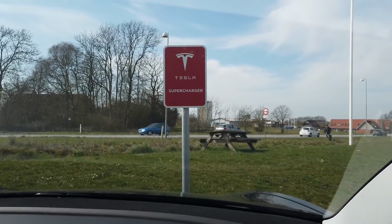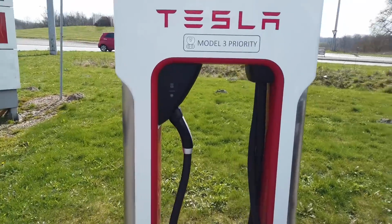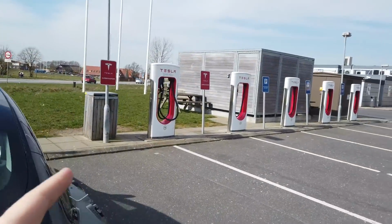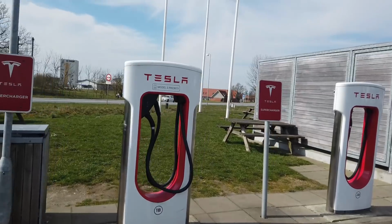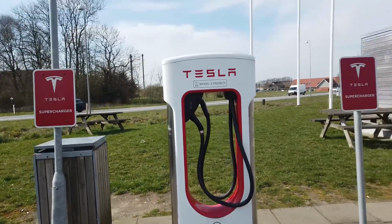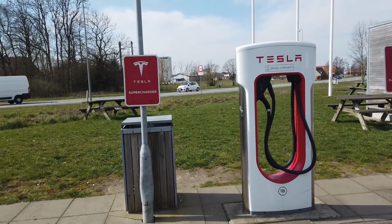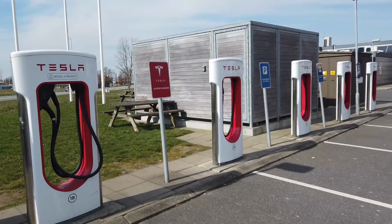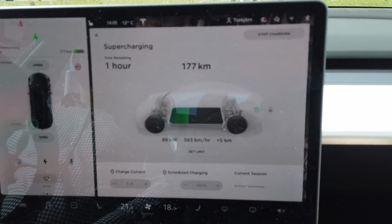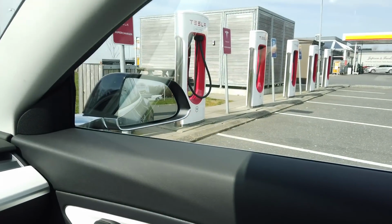All right, so we're at a supercharger. And at this supercharger, again, there's the Model 3 Priority, which has the 2 cables that we talked about. And there's one other bay here that has the 2 cables. And then there's 4 that don't. Kudos out to Tesla again, because they got the Model 3 in Europe and they got the supercharger network ready in plenty of time for the Model 3. So we just plugged into a supercharger and we're getting 89 kilowatts, which seems a little low. So we're gonna go plug into the one next door and see if that one gives us a better rate of charge.